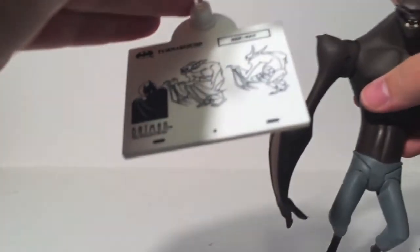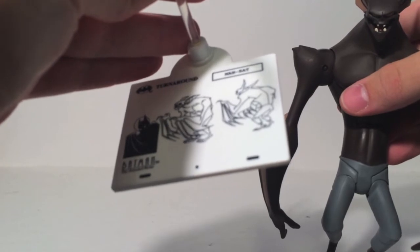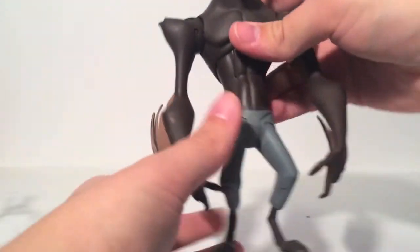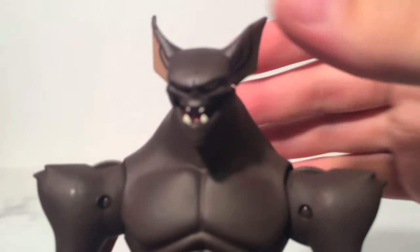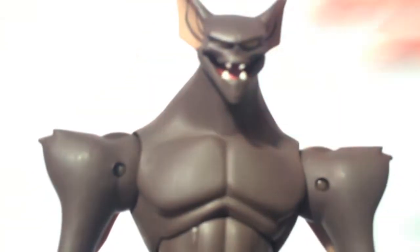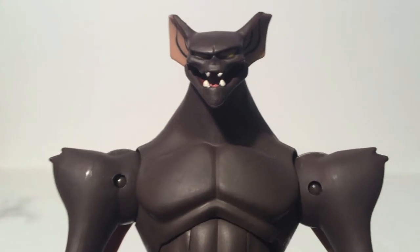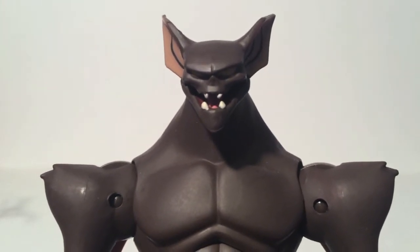First of all, his standard stand. You can see his animation model there, where he's super hunched over, which is really neat. Now, he actually stands pretty well without the stand, but it's a good idea to have it. We'll just leave it to the side for now, because let's look at his head sculpt, because head sculpt's where these things are at. The body designs are so basic that if the head sculpt isn't good, the figure kind of always feels like it's lacking something.